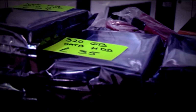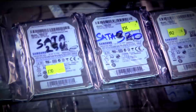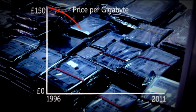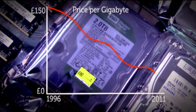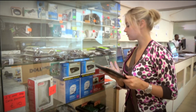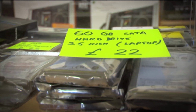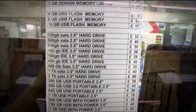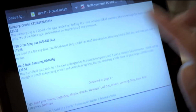It's the same with hard drives. The price per gigabyte of storage has plummeted from a whopping £150 15 years ago to as little as 3 pence per gigabyte today. All of which means you can now build your own decent spec desktop computer for around £150. A computer that would have cost you at least twice that to buy new 2 years ago. It's very tempting, but to get it under 100 quid, I think it's going to be pushing it to build anything worth having.